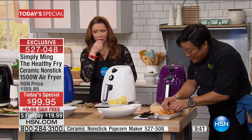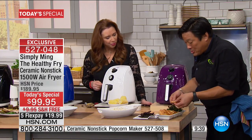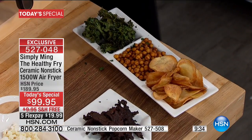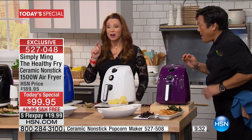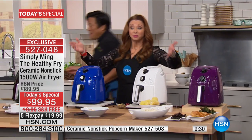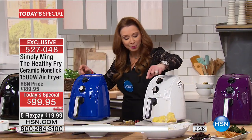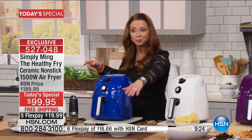Oh, wow. Chickpeas, dried all the way. Potato chips, crispy all the way. Beef jerky. All with no oil. No oil, no fat. In basically 20 minutes' time, homemade kale chips, popcorn. You'll do corn in this.